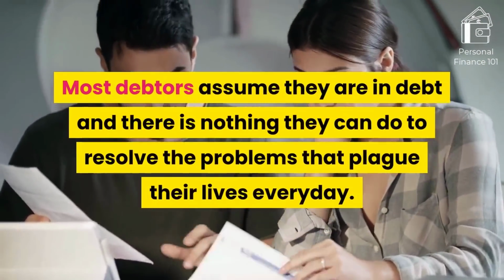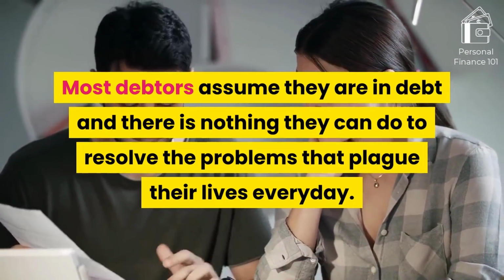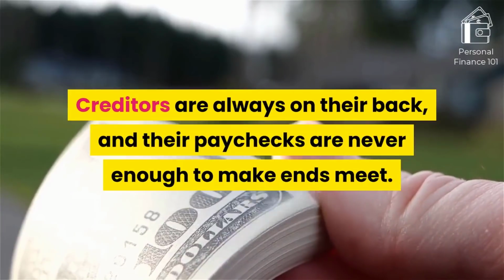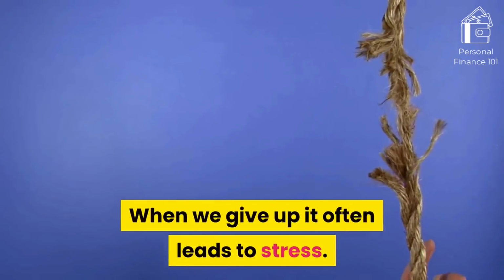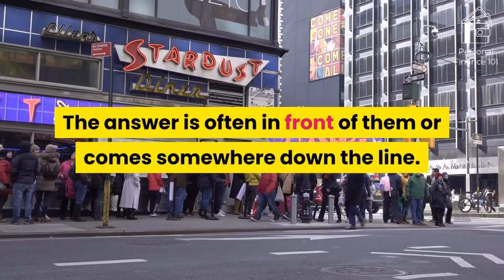Most debtors assume they are in debt and there is nothing they can do to resolve the problems that plague their lives every day. Creditors are always on their back, and their paychecks are never enough to make ends meet. This is the process of giving up on life. When we give up, it often leads to stress. The answer is often in front of them or comes somewhere down the line.